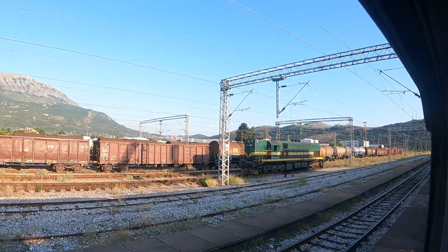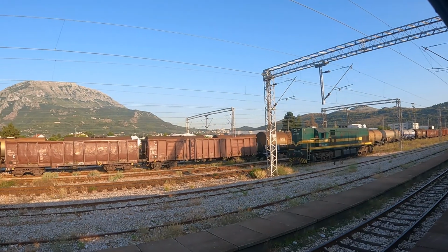One thing I will show you, don't know if I'll be able to later, is in the distance up on the mountain, there are windmills. And finally, this engine that's sitting on the side of the tracks looks eerily like the engine we saw in Albania.